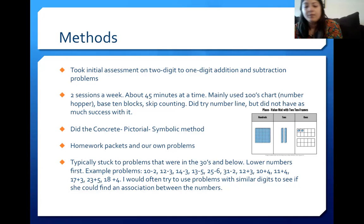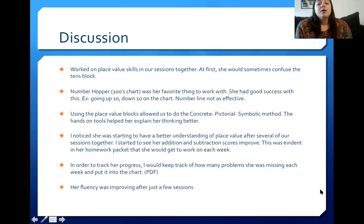All right. So like I said, we worked on our place value skills in our sessions together. One thing I wanted to add was that when we first started to work together, sometimes she was unsure about the tens block. She wouldn't just know that when she picked it up, it represented 10. So that was something that we focused on in our first few sessions. She would want to count and make sure.